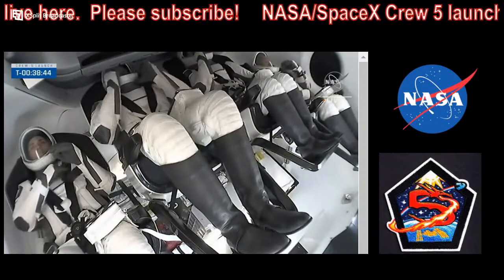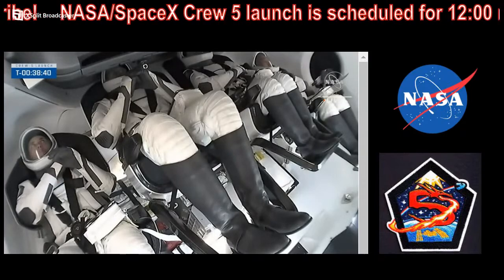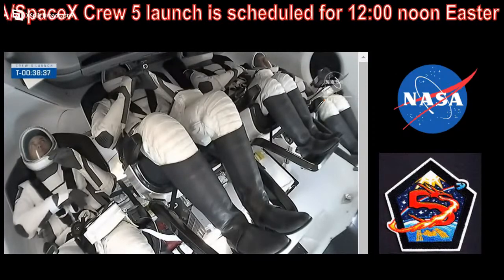SpaceX Dragon copies, stepping into Section 7. All crew visors are closed. We are arming the launch escape system.